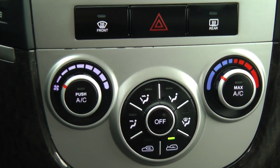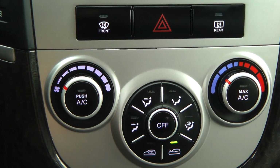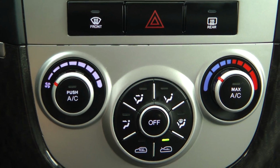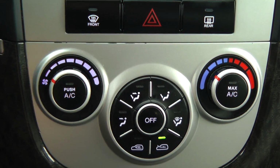Also clearly labeled are the climate control system buttons. You'll find that this system is very powerful. The heater works very well in the wintertime, and the air conditioner is very effective in the summertime.